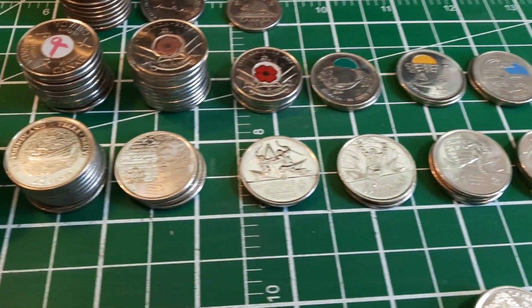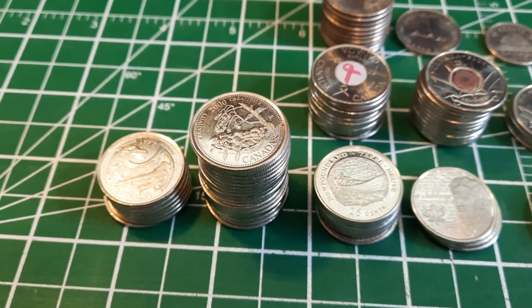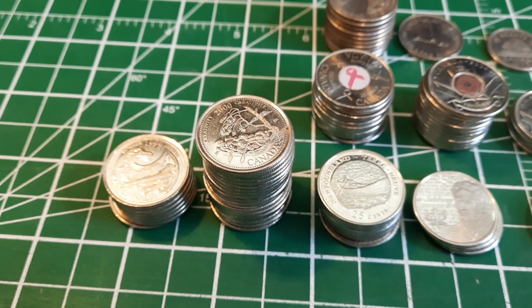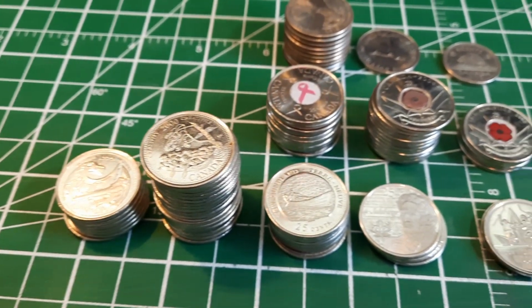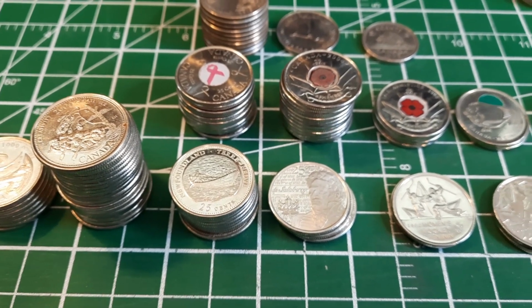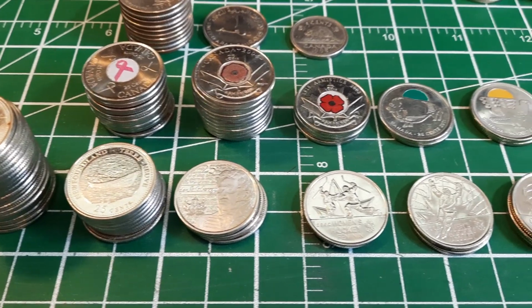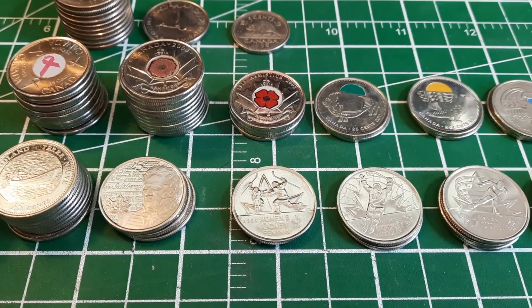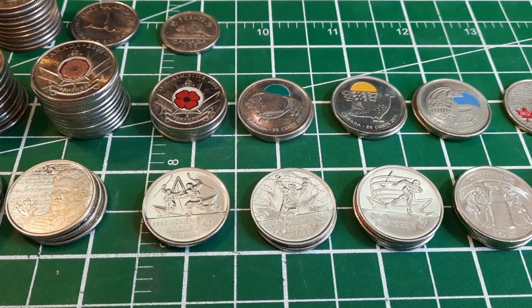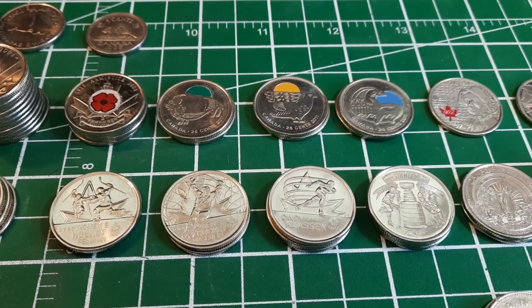We found a lot of other things here too. So I got a stack of the 99s and 2000s. There's only a few that are in great shape, but I'll go through there and we'll see what we can add to our album. But we got 8 Provincial Quarters, and we got several nicer of the War of 1812, the non-colored version. A couple of the women's hockey ones worth keeping. A few of the men's hockey. And we got 4 Cindy Clausen worth keeping as well.